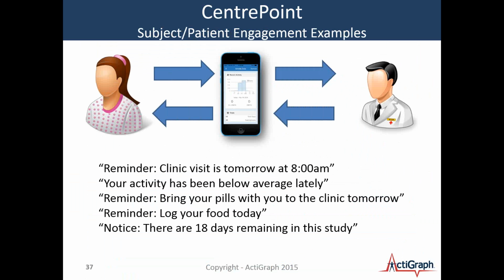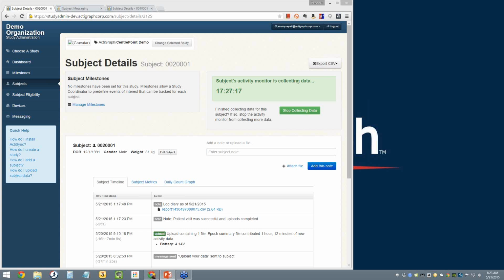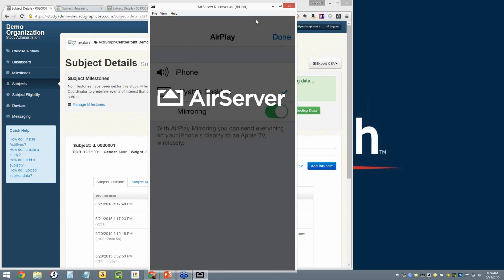So just an example of some messages that you may want to send over, sort of affirming the subject's participation in the study or sending reminders and notices. So we wanted to, through CentrePoint, enable this particular piece of the tool to really fully engage the patient. So just a quick demo of what that looks like. I'm going to attempt to bring up my mobile application here on the screen from my iPhone and show what this looks like.